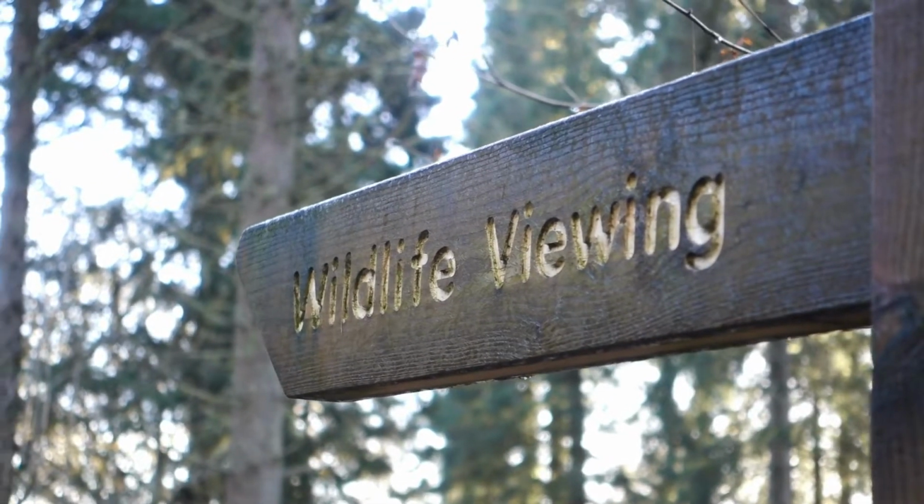I'm currently sitting inside the wildlife hide, which is why I'm keeping my voice down. Out there, if we're lucky enough, you might see a squirrel.